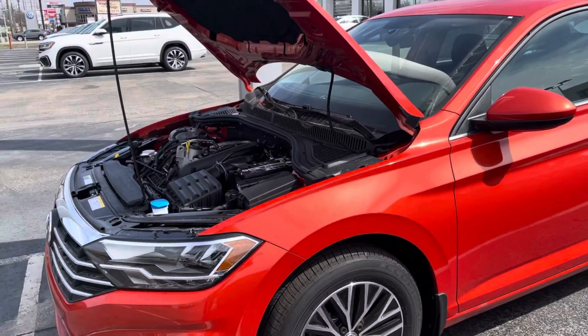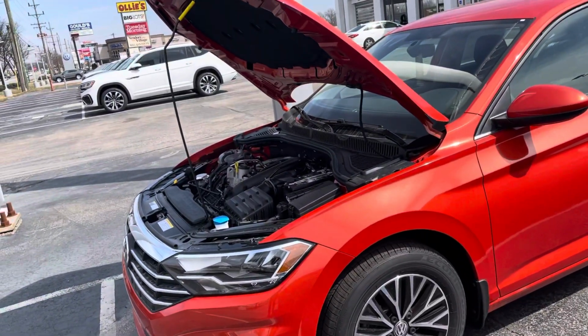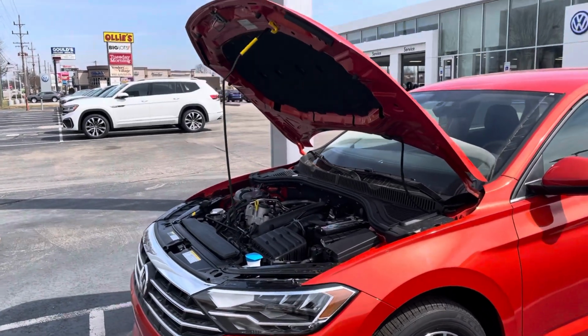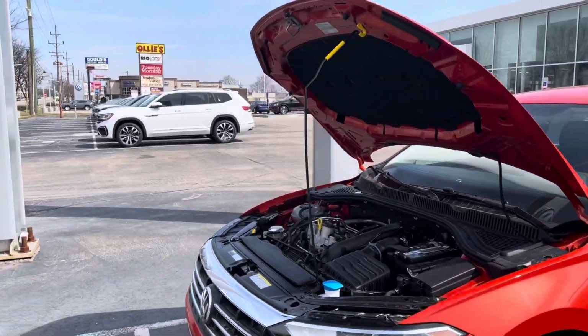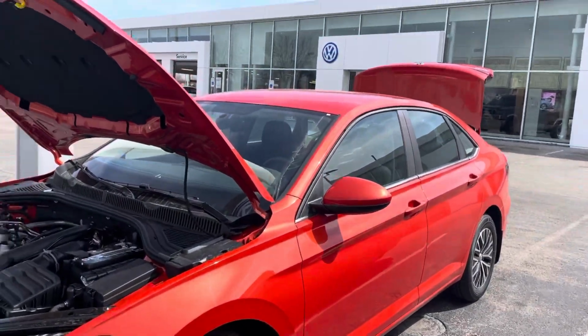Today I'm going to be going over some new cars, since somebody pointed out to me I've only done used cars. And I'm in a Volkswagen store, so I should do some videos on new cars. I'll start with the base model of our compact sedan. As most people know, it's a 2021 Volkswagen Jetta. And this is the S trim.